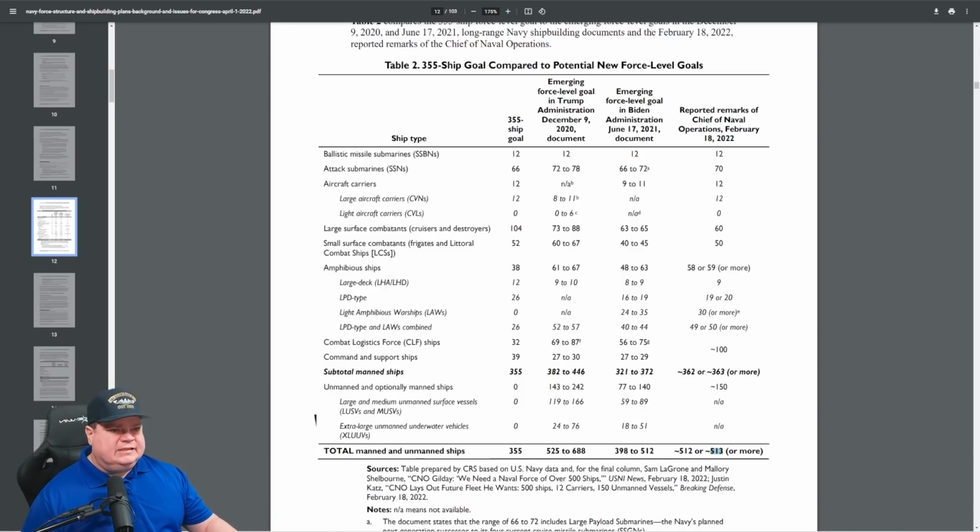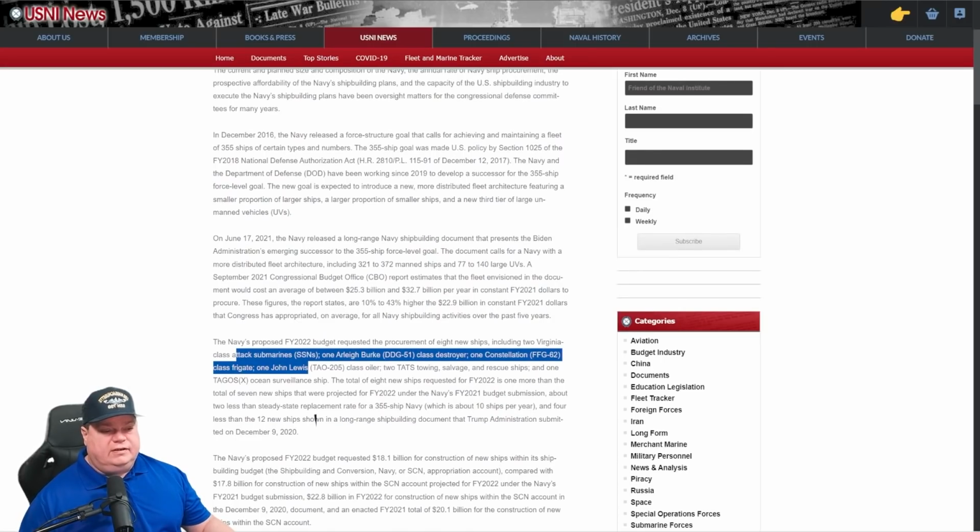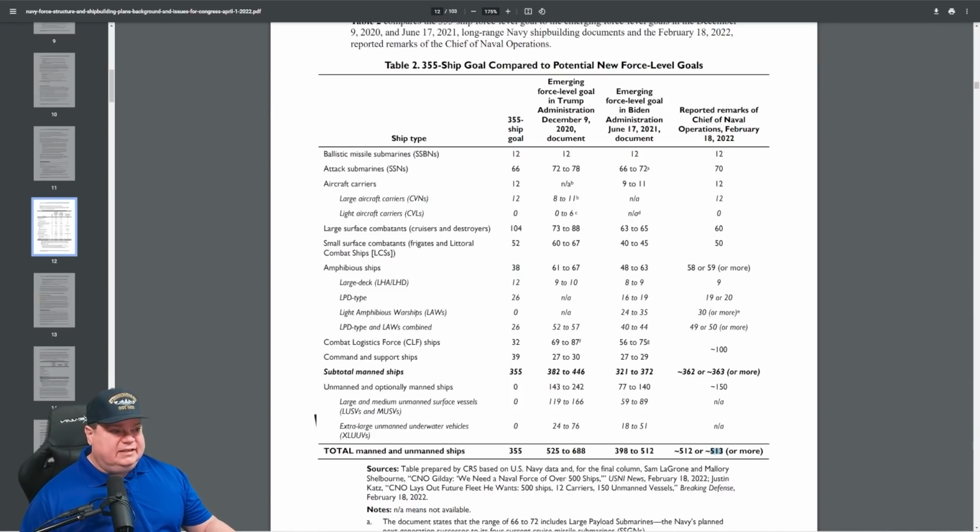And this is what frustrates Congress to no end: they say that they want this large fleet of 355 to 363 manned vessels and over a 500 ship total Navy. But then they put in requests like 2 Virginias per year, with 1 Arleigh Burke class this year and 1 Constellation class. How does this check with this list here, where we're going to have 70 attack submarines? And I'll break that down for you in just a minute.